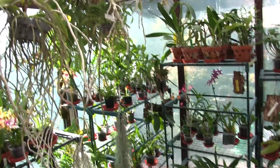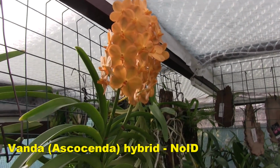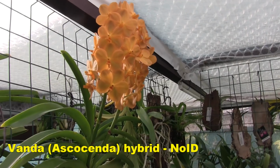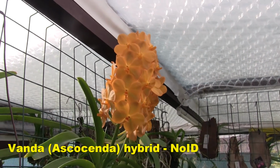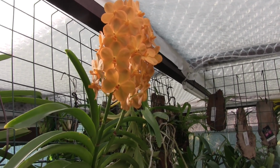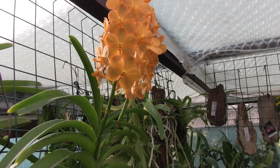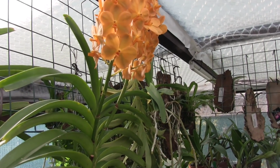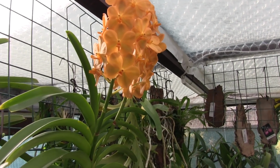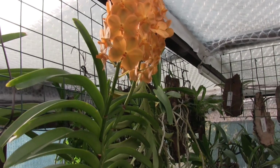Okay, the only Vanda I've actually got in bloom at the moment is the big orange one. No ID. It's highly likely to have been originally Ascasenda Orange Delight, but I have no guarantee, and there are so many of the Ascasenda types that are bright orange and look the same. It's not worth trying to ID it. I'm quite happy for that to be a special plant for me, got for me by my daughter, and it blooms well. It's a gorgeous colour. That'll do. What's in a name? I don't need it. So that's the only Vanda actually in bloom at the moment.